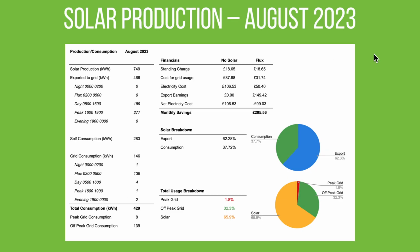So the thing that everybody waits for on this video is the financials and all the figures that go with it. As I mentioned earlier, we had 749 kilowatt hours of solar production, and according to Octopus we exported 466 kilowatt hours of those to the grid. And that's split into these 5 regions that I've split out on the tariff that we have.